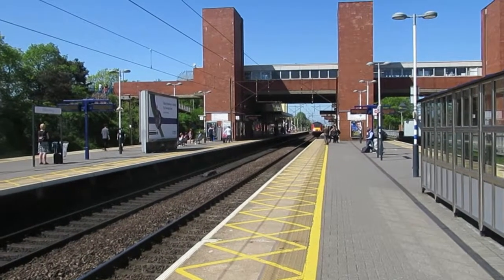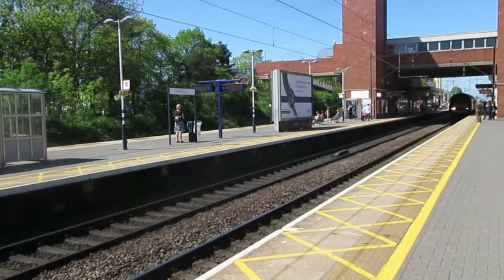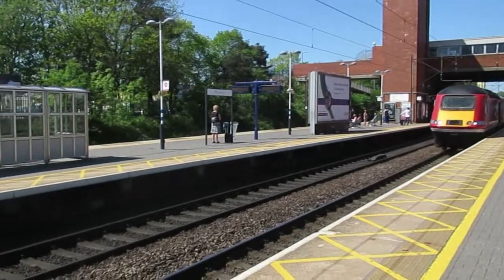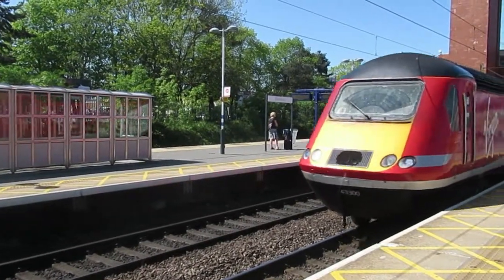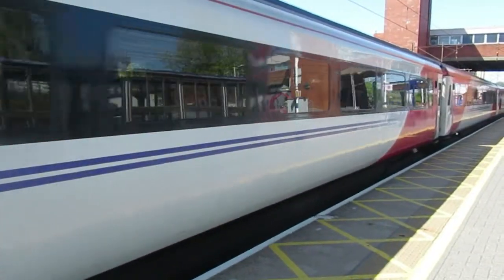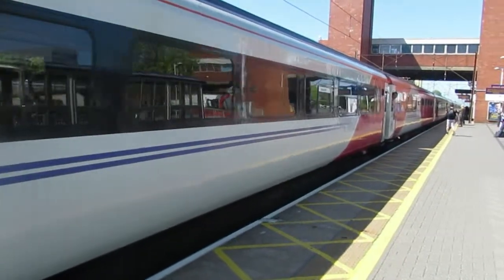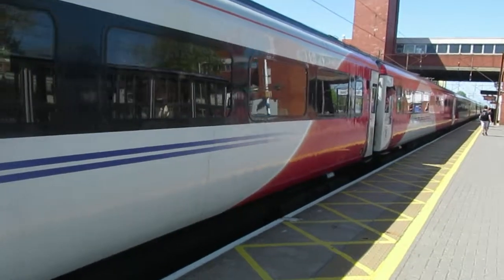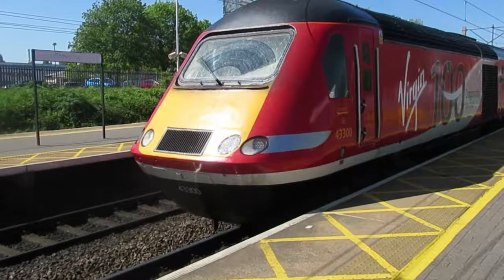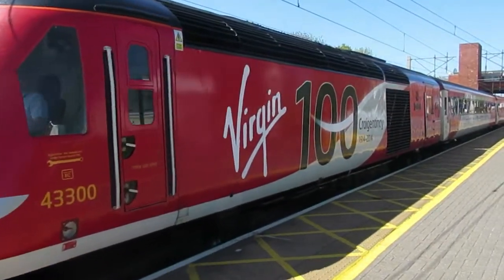Arriving in now, we've got a Virgin Trains East Coast HST on its way to London King's Cross, and a Great Northern Class 700 just coming the other way. Look through that on the other side, I'm not sure if you can see it, there's also a 700 coming in. Departing now, we've got a HST Virgin Trains East Coast service off to London King's Cross.